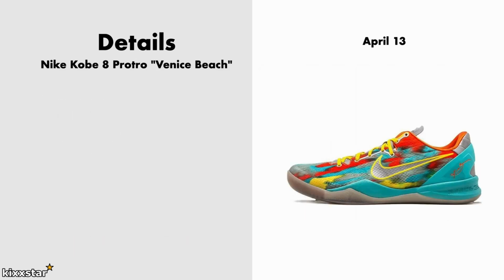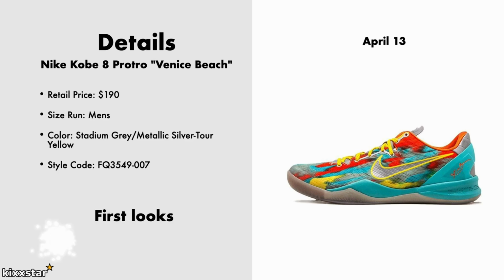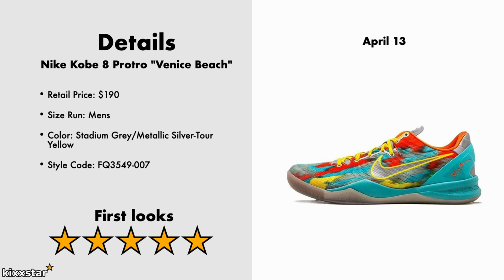And then you've got the Kobe 8 Protro Venice Peach. This seems to be a couple. I think there's a camo version as well. This one I'd be happy if I could get it for retail. It's a 5 out of 5 for me. I think it looks really nice, and I wasn't into sneakers when these came out, so it would definitely be something that I'll try and see if I can get. I don't really want to be paying crazy prices for it.